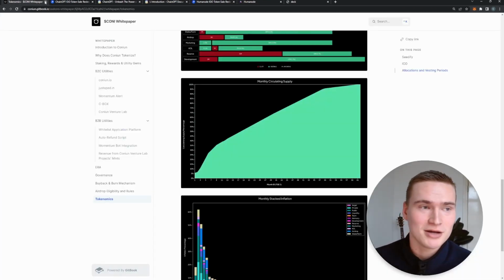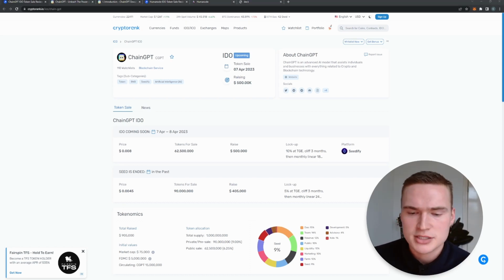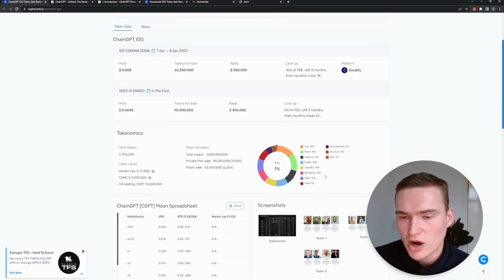Second project we'll talk about is ChainGPT. Yes, another GPT crypto. After Crypto GPT, we now have ChainGPT. Still wanted to cover it because I think this has a little bit more potential and really has a project and a product apart from Crypto GPT. I don't think this is a scam. Again, also on CDFI in 2 weeks, the 7th and the 8th of April, raising a bit more at $500,000, but do not have any prior funding that we know of.